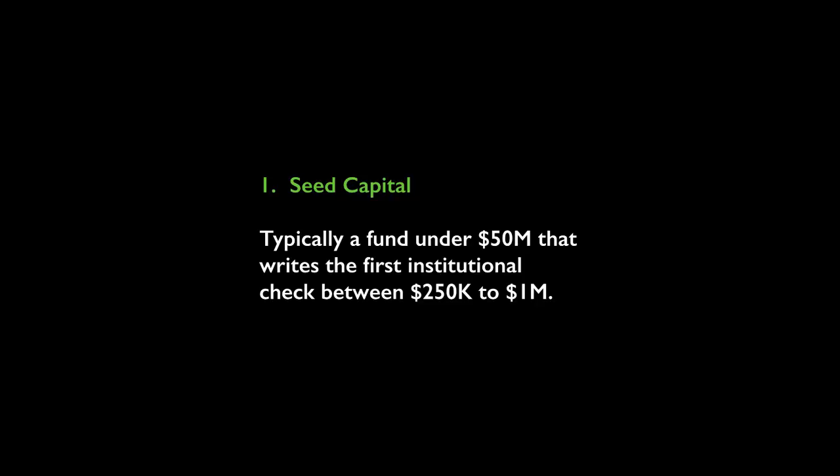Seed capital, now we're still talking about institutional capital. So we've gone through bootstrapping, we've gone through friends and family, we've gone through angel capital, which is just private wealthy individuals who are investing. Seed capital are typically smaller funds. These are institutional funds that have raised money from limited partners. They typically are smaller in that they're probably 50 million or under. And they typically write the first institutional check, meaning that check is usually between about $250,000 up through about $1 million. These are rough estimates, but this is sort of the ballpark where seed firms are playing.